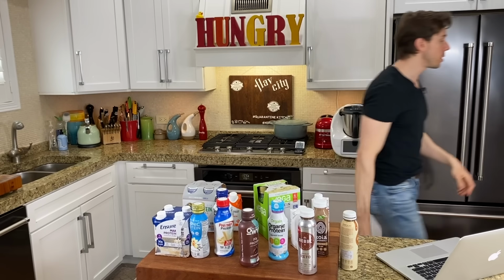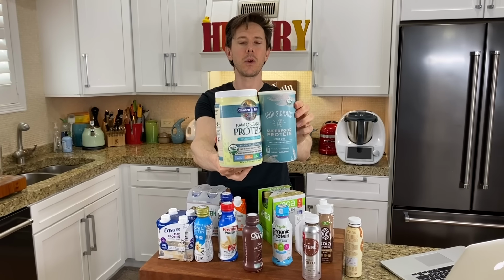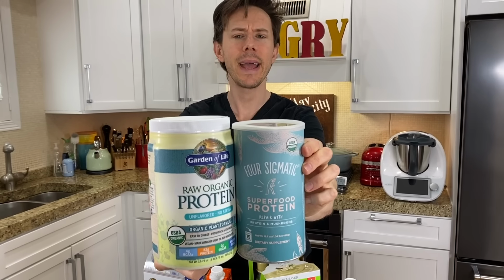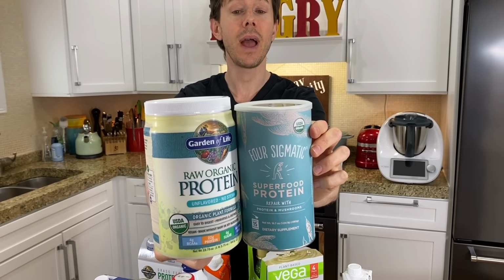Make your own smoothie at home with like plant-based protein powder. Let me show you one of my favorite right here. Because I get a lot of people emailing me asking how to gain healthy weight. The Four Sigmatic or the Garden of Life raw protein. Make a smoothie with this. I add almond milk, almond butter, a little bit of frozen banana, and raw cacao. Add a scoop of the grass-fed butter powder. There is your weight gaining smoothie. Better than anything you can buy on the market.